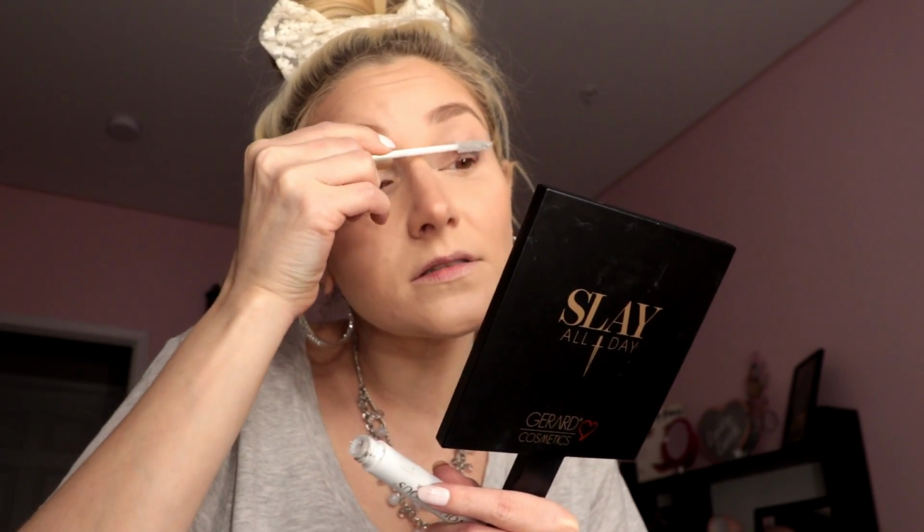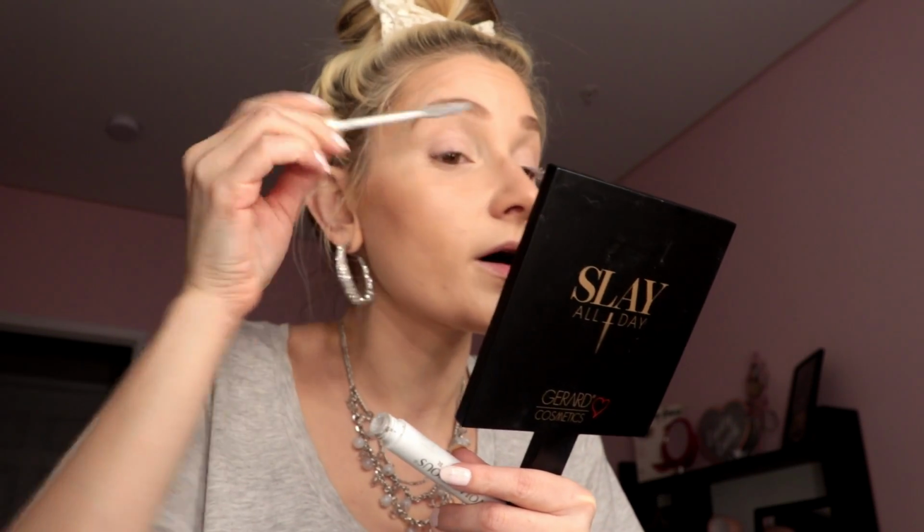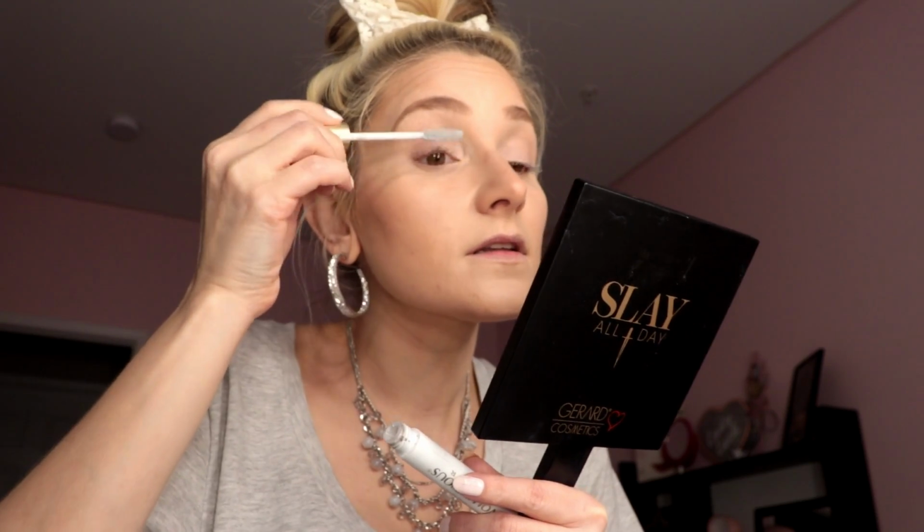All right, so I'm gonna go in with some primer first. My eyelashes, I'm using the L'Oreal Voluminous. It's my favorite. I never was an eyelash primer girl before, but I've gotten so addicted to this stuff that I keep repurchasing it and I just can't stop. See my white eyelashes? They're so beautiful.